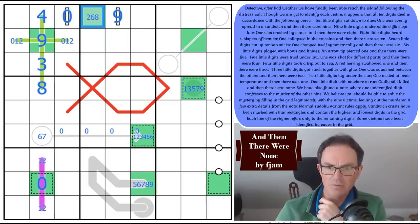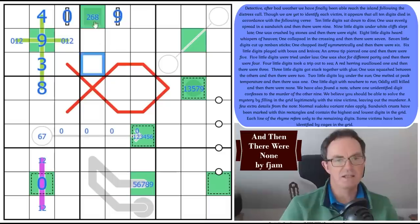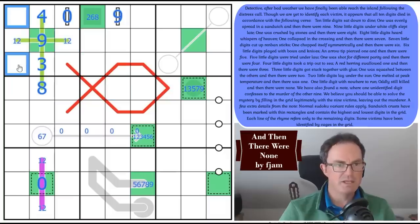What was the wording for this digit? Was it oddly? Oddly still killed. And this is evenly spread. So maybe that's all that's saying. It's just got to be an even digit. Now, those can't be zeros. So these digits... well, the problem is these digits, we don't know what they are. They're not 0, 1, 2, so they're from 5, 6, 7, and 8.